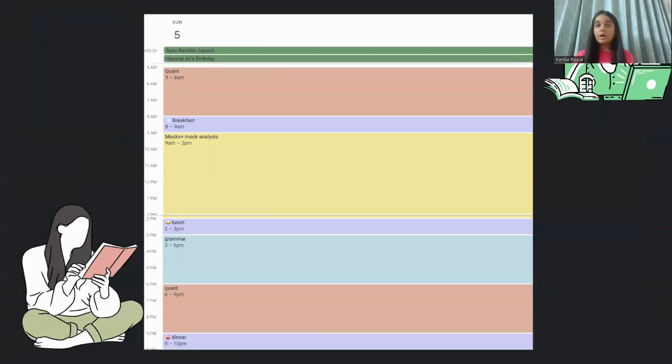But later on, as you have invested 1 or 2 months into your preparation, you'll have to include daily mocks, and daily mock analysis is very important. See, giving mocks is one thing, seeing your score is one thing, but analyzing it is what actually matters. And don't worry if in the beginning your mock scores aren't reflecting your true status of preparation. Eventually you will get the hang of it, and your scores will start increasing as well.